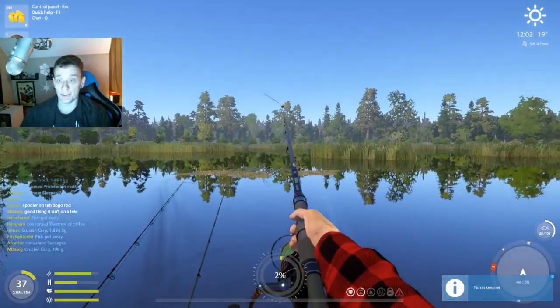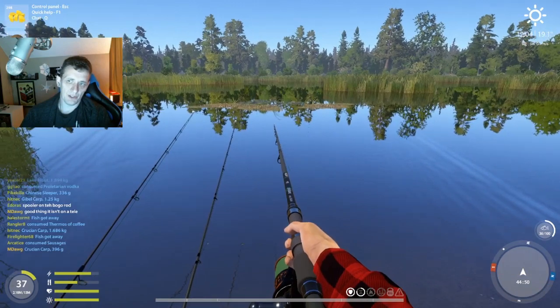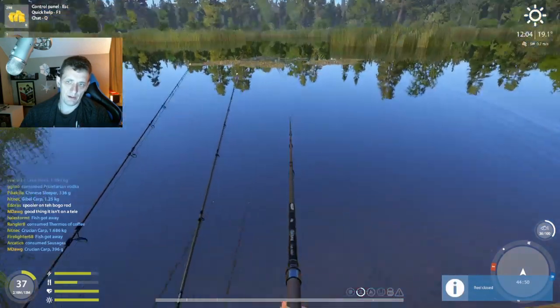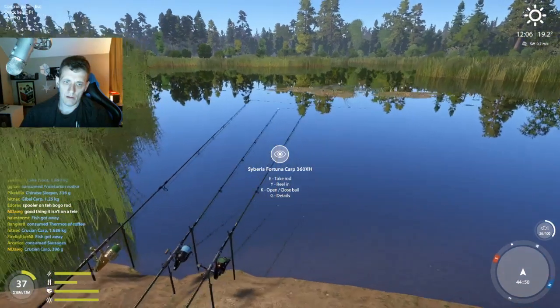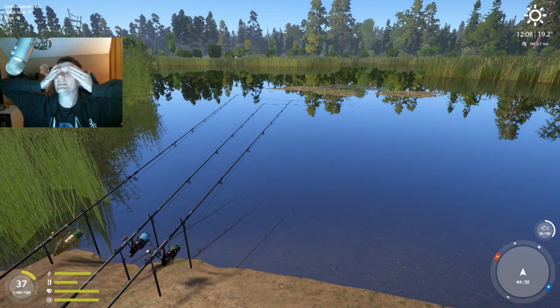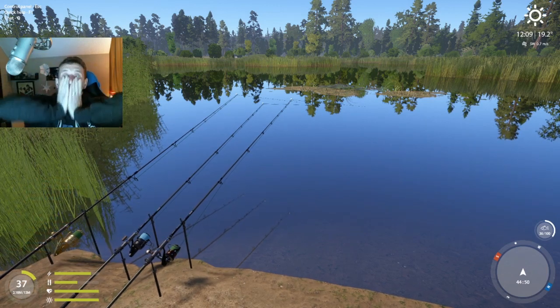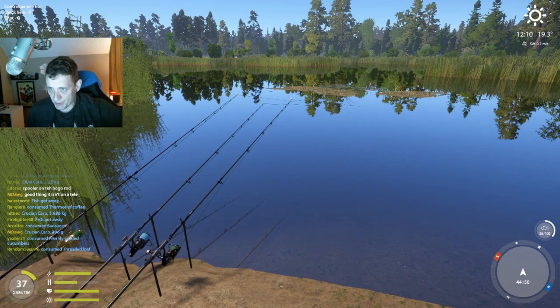Well, we're on the crucians with these potatoes, I tell you what. We have got the crucians nailed down. This will be fun, though. When we get here on my leveling account with the leveling series, if we make it this far, it'll be a lot of fun to try to do this. Figure out how to hit some big carp on small gear.